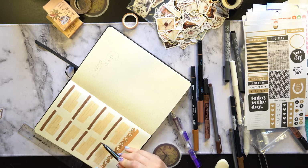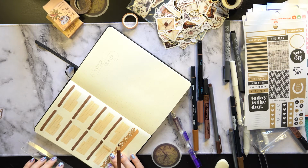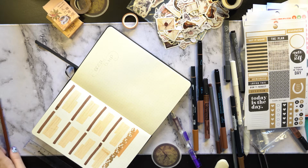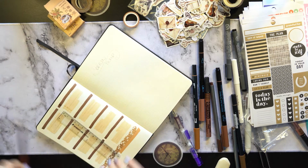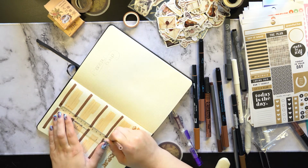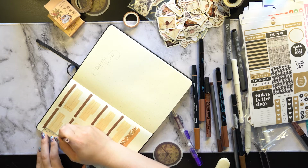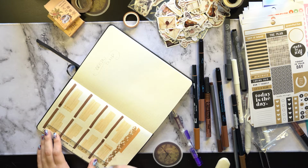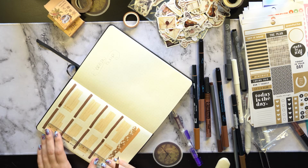So this spread is my monthly habit tracker. As you can see, I've already made a little bit of a mistake. I didn't fill in the squares exactly where they needed to be. So mistakes are easily fixable. Don't panic if your bullet journal's not perfect. You'll learn from your mistakes, I suppose.